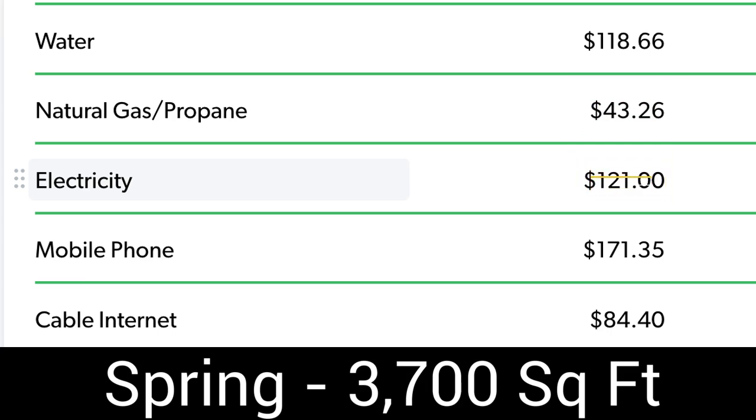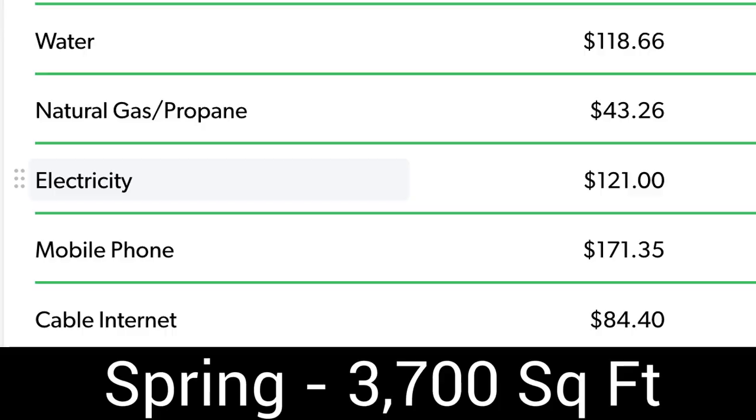Like I said, we had the variable speed pool pump at the pool home, so we think that helped on our electric bills, and we only had 1 air conditioner unit. Now we have 2 air conditioner units. We work from home, we have small kids, so we are running them a lot. We weren't running them very much in the spring though, so $120, that's typically when we're not running the air.